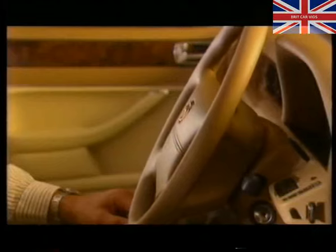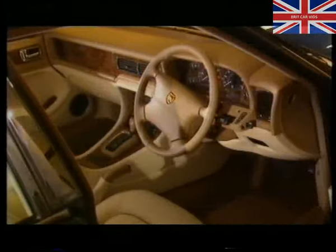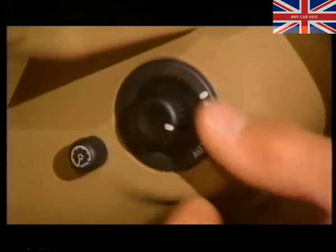When you get out, the steering column automatically tilts away and the driver's seat moves back, allowing you to step easily out of the car, making re-entry equally effortless. At the same time, your rear seat passengers are not forgotten, as the driver's seat will not move backwards if it's close to the rear stop. To select this entry-exit feature, simply set the steering column adjustment switch to auto.